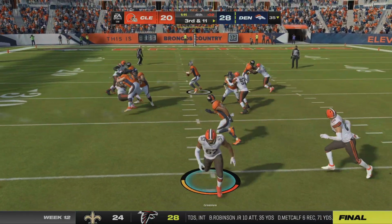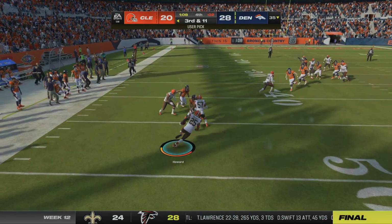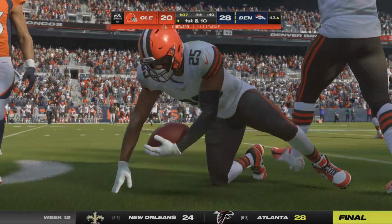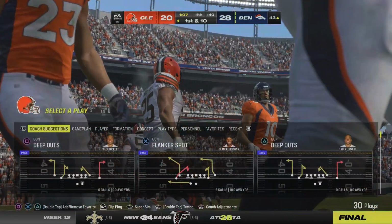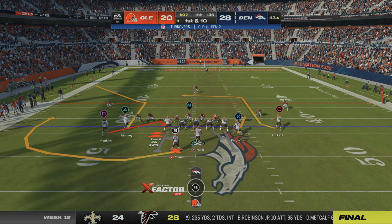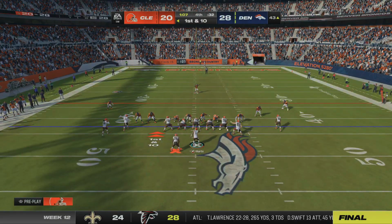Now Dobbs. That is intercepted. Picked up by Xavier Howard. And he's able to get it back here to the 43-yard line. Here's first and 10 at the 43-yard line.